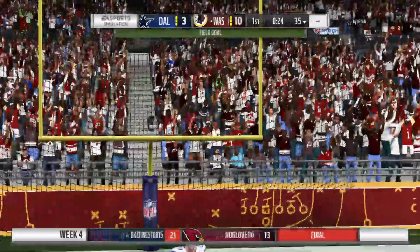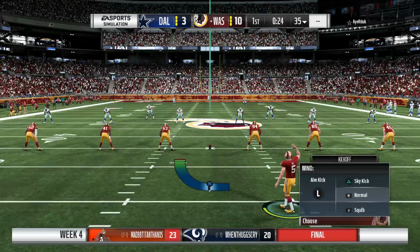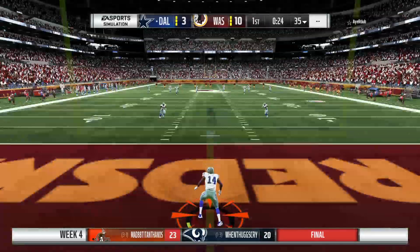And Hopkins' kick is good. And they push the lead up to a touchdown now at 10-3. That drive took him inside the 10. Good job defensively to hold him to 3. Yeah, I like how you did that.